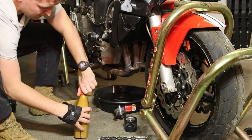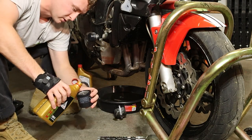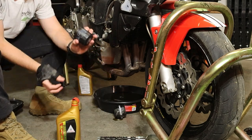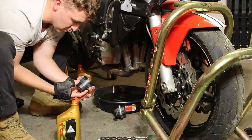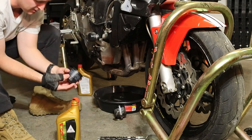Got the old one off. Gonna add a little bit of special sauce to the new one, so it's not at least dry cardboard the next time the engine starts, so I have a little bit of flavor to it.